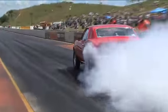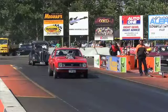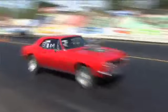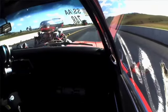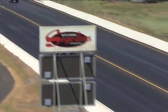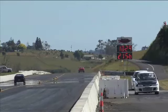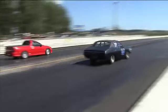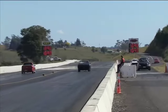It did 10.42 today, which is its fastest time, and it's going through the traps at over 130 mile an hour. Yeah, there seems to be quite a few in that bracket. A lot of the V8s seem to be running in that sort of mid-10, so we'll put the NOS on and go a bit deeper into the 10s. And the Giggle Gas does the job as he runs a personal best of 10.29.